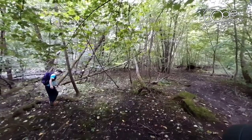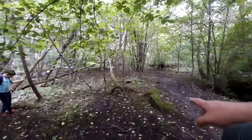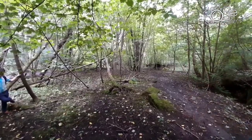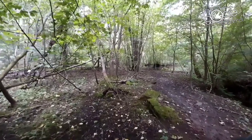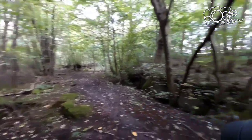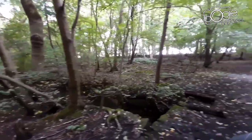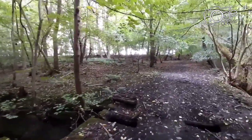What you found? Loads of bits of bricks around there, isn't there? Yeah. So there's a clump of bricks there, and then that tree's right and ripped them up. Right, so let's cross back over this bridge that's here. Be very careful.